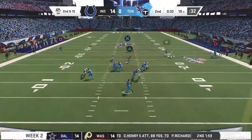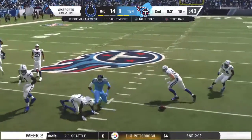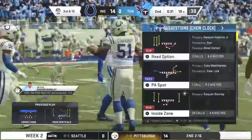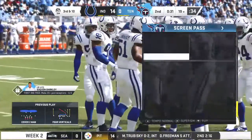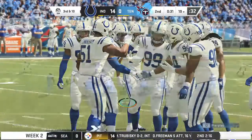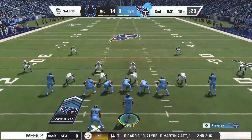Throwing on second down, Haskins. And this one incomplete. Too much contact to hold on to that one, and it's third down. This defense not going to make it easy for you. They're a physical group, and we just saw it there on that play. It came in, made the contact, just as he's trying to haul it in.